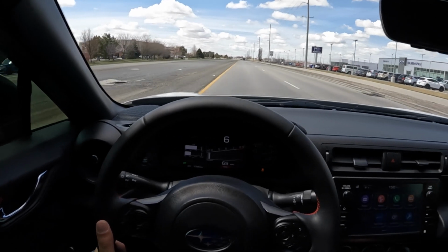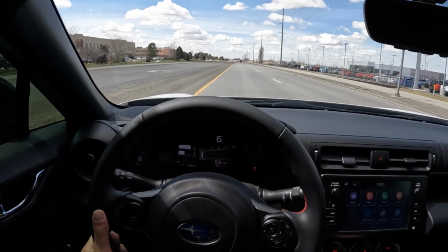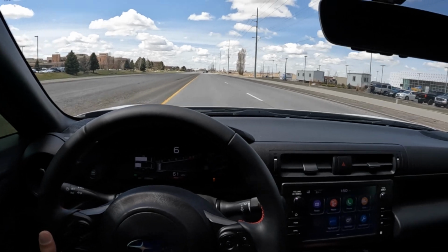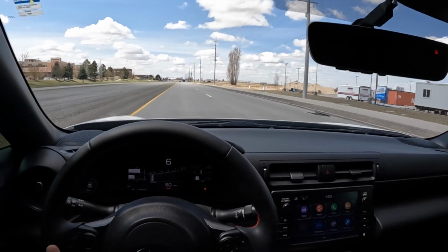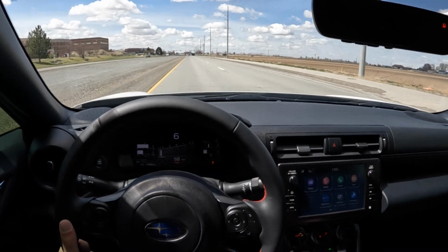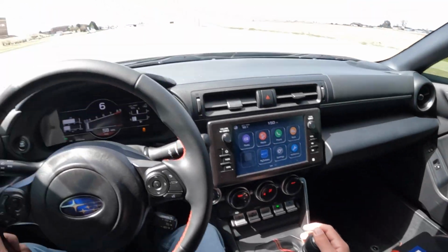Engine match, because it doesn't have any of that nonsense auto rev for you, which is a good way to learn. But in a car like this, it's anticipated that you know how to drive. God intended you to drive a manual when it's offered, so driving something like this is really fun.